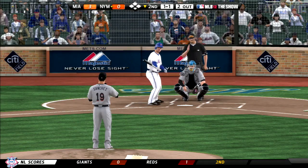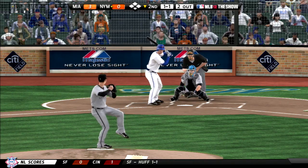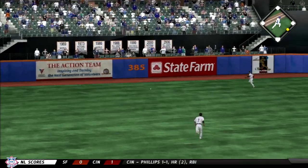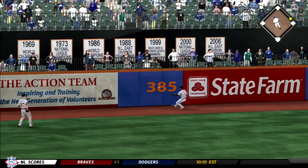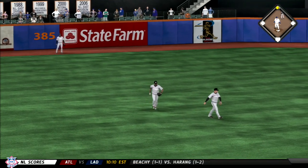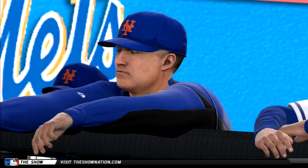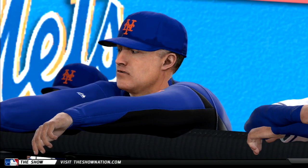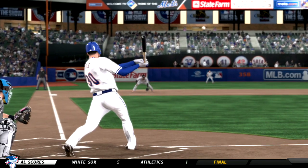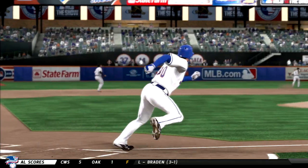2 out, nobody on. Swing and a liner toward the gap in left center. And that'll go as the Mets' first hit of the ball game. And he is into second with a 2-out double. 2-out double here in the second. Just their first hit of the ball game so far, so we'll see if they can follow it up with one more and get that run home.